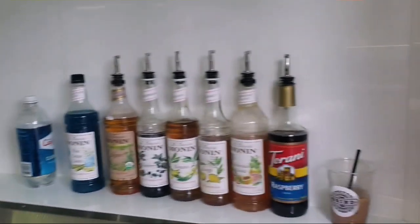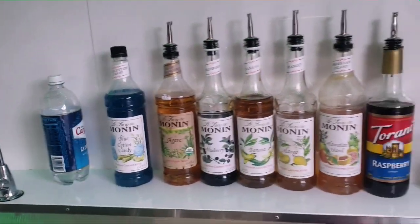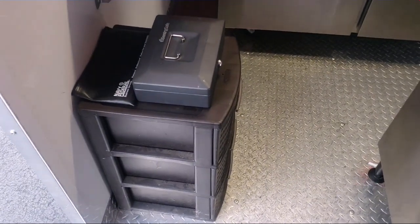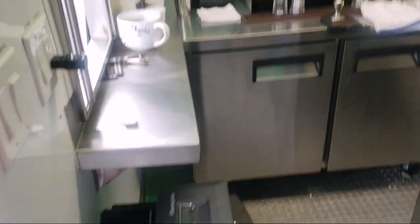So as you can see, it's pretty tight quarters. This is where we make our Italian sodas. So we've got all of our Italian soda flavors up there. And then we put a little drawer in here with 3 drawers to help with storing our small miscellaneous things in transit.